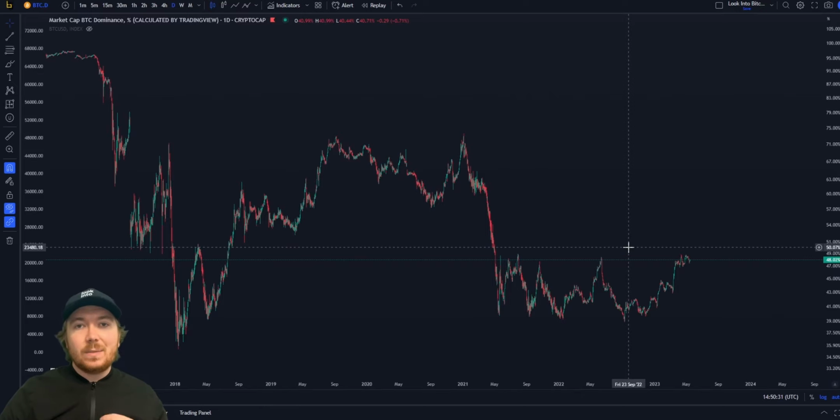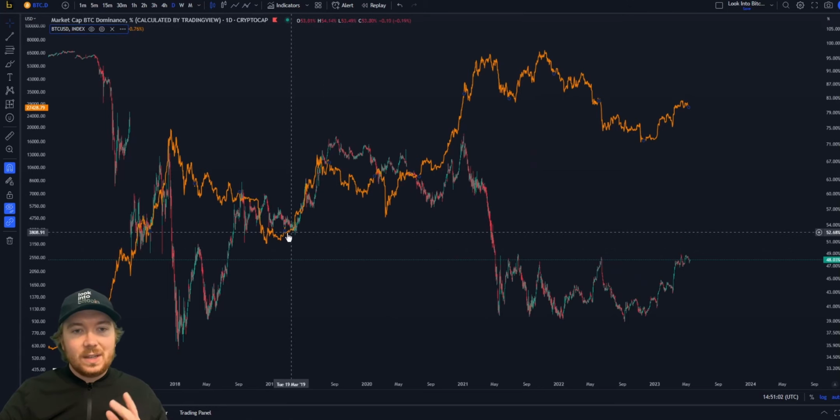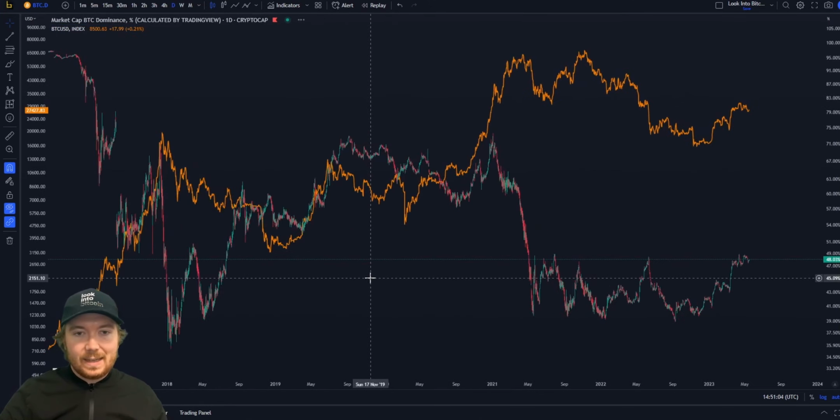But if we go back to the Bitcoin dominance chart here, what we can do is overlay the Bitcoin price action, because there is a fair amount of correlation, well, almost an inverse correlation, or if not a correlation, then at least some cyclical or seasonal correlation that we can use to help improve our Bitcoin and general crypto trading, investing, and analysis. I've just turned the Bitcoin price to logarithmic so it scales a little better.